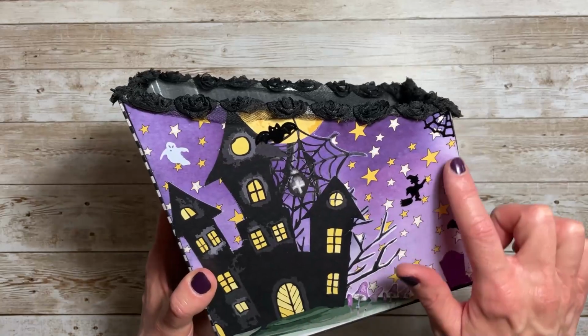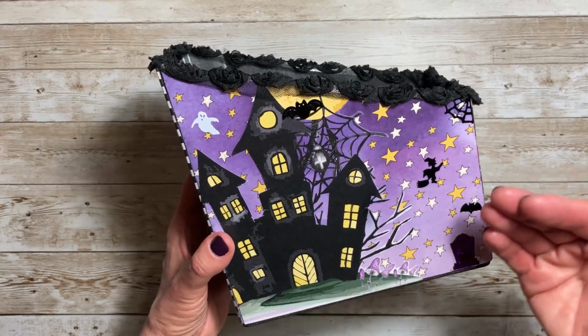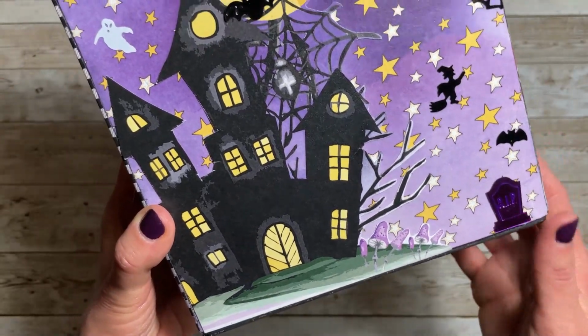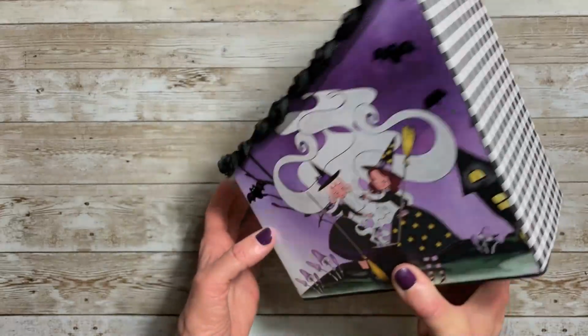These sequins really just set this whole scene off. I love that. I love the stars in the background and the house in the front. Really pretty. I love these mushrooms. So fun and whimsical. On the back, I am just going to leave that blank for now.